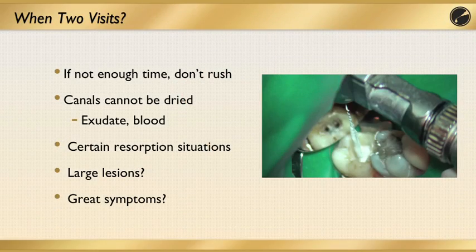So when do I do 2 visits? I do it if there's not enough time and I don't want to rush. I do it in canals that cannot be dried with exudate or blood coming out of the canal, and I need to use the calcium hydroxide to kill some bacteria and also to change the pH at the root end of the tooth with that calcium hydroxide that leaks out the end. In certain resorption cases, I'll do it in 2 appointments.